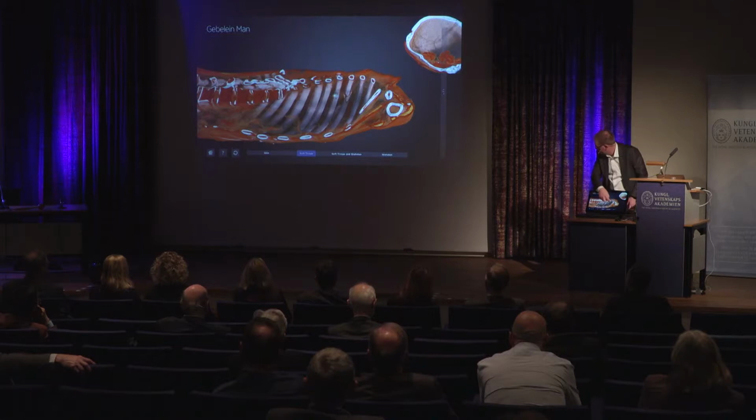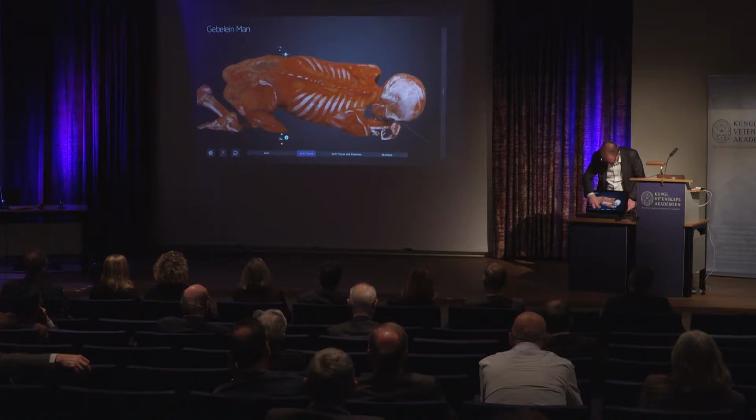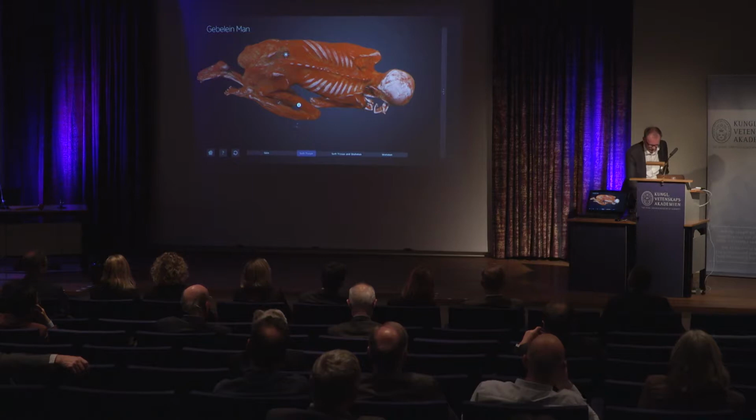Turns out that Gebelein Man was stabbed in the back with a knife that went through the rib cage and punctured the lung, and then he was left to die in the desert. So we even found the murder weapon. We found a knife that matches the wound. Unfortunately, we did not find the murderer. He's still free. But this was really big news for the museum. Finally, after so many years, he's been at the museum for 100 years, and finally they could figure out what it was that really happened to him.